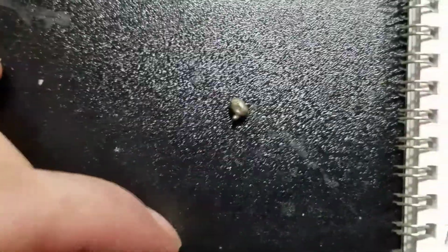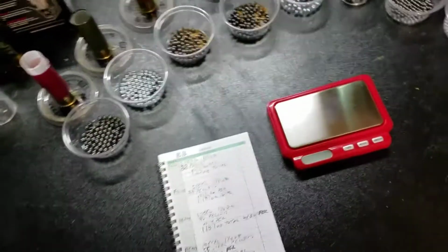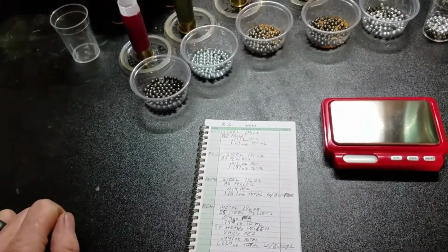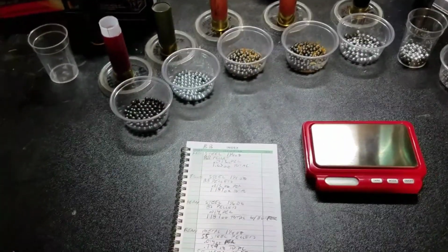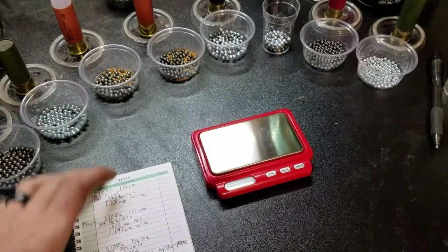I think this is probably the biggest piece. And again, it's still oblong, round. Looks like welding slag to me. I wouldn't buy that again. But it weighed out at 1.229 total ounces with the buffer. So, I mean, if that's your thing, go ahead, shoot it. But I didn't care for it.